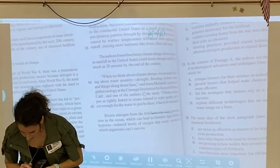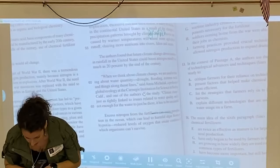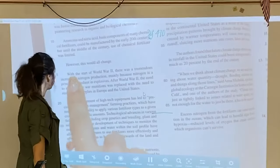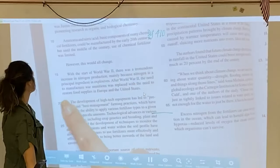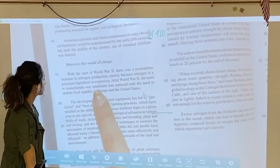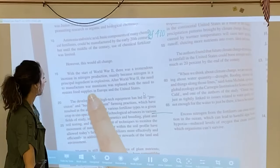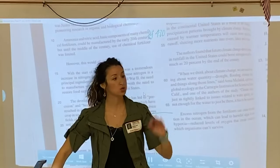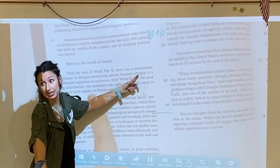All right, number 12 says, according to passage A, one reason for the development of chemical fertilizers was that, okay, I'm going to read to you a certain part right here that says, with the start of World War II, there was a tremendous increase in nitrogen production, mainly because nitrogen is a principal ingredient in explosives. After World War II, the need to manufacture war munitions was replaced with the need to restore food supplies. No longer did they need to make explosives. The war was over, but they still had to produce food, right? And was nitrogen an important use in farming techniques?